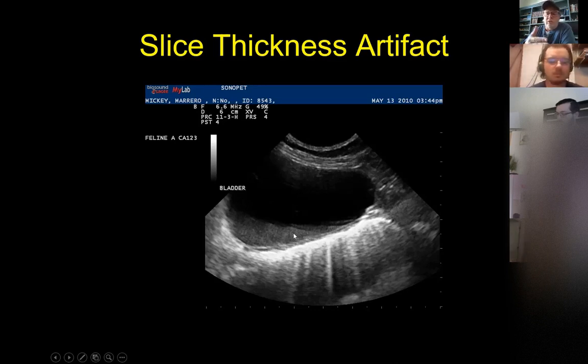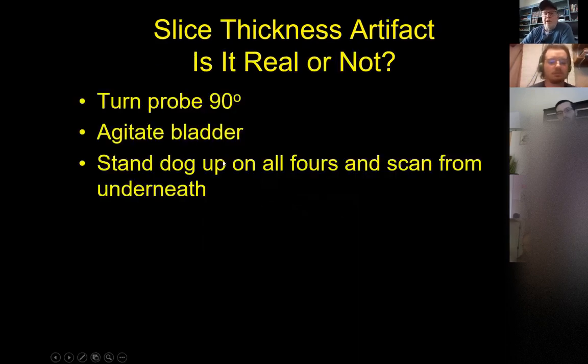And the other thing you can do is, right now I have my probe in longitudinal axis. This is cranial on the left. This is caudal. I can turn my probe 90 degrees. And now I'm going axially through the dog, a cross-sectional cut through the dog. If this is artifact, it's going to go off to the side. If it's real, it's going to stay in the urinary bladder. So those are some things that you can do to try to convince yourself: is that real inside the bladder, or is it slice thickness artifact?